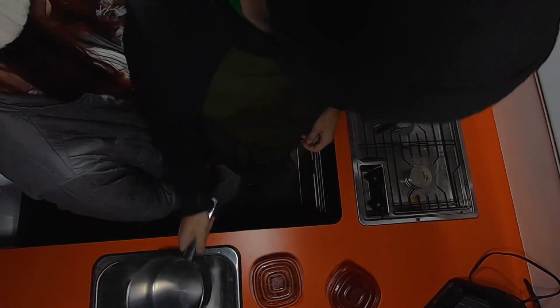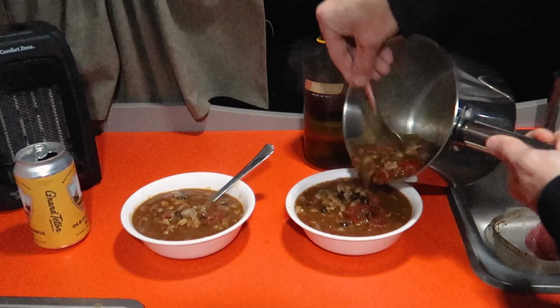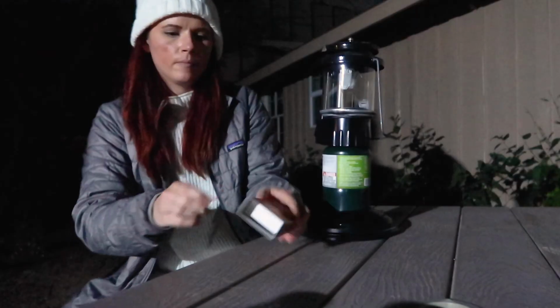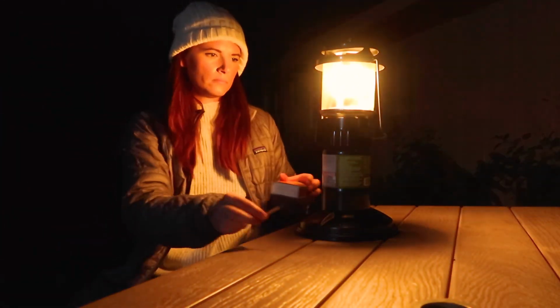But right now we're gonna make some dinner. We have packed up some chili from home, and it's been sitting in our fridge the last couple days, so we're gonna eat that up tonight. Just like that, dinner's ready. I did it! Now we feast.